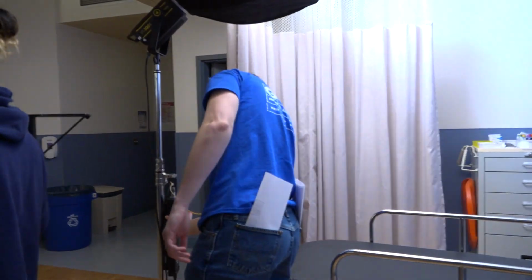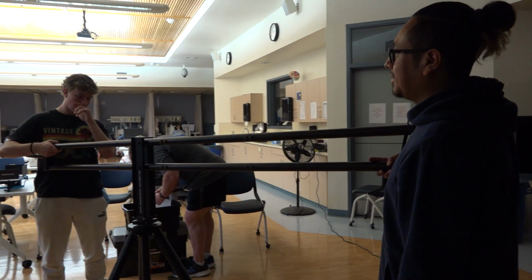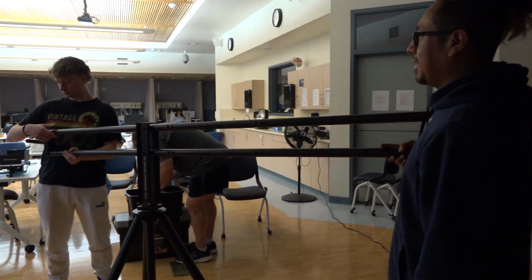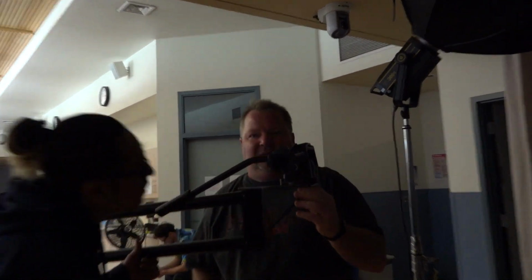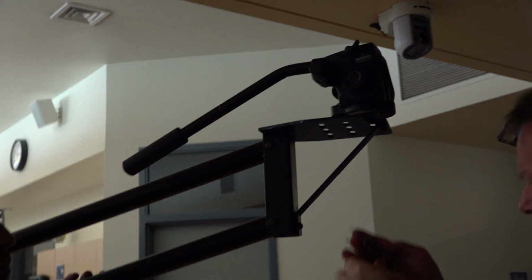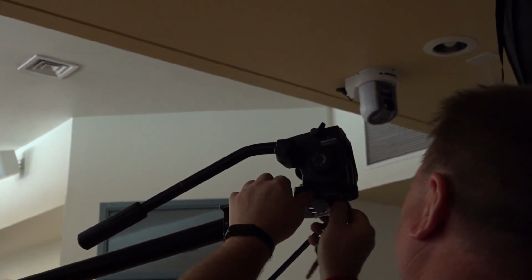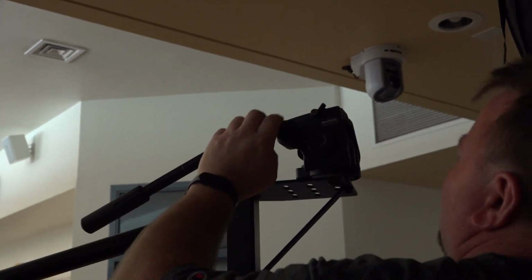You need multiple people to set up and operate the jib just because it's heavy duty. All right, now we're going to put a tripod head at the end of the jib. Grant's using his keys to tighten the screw.